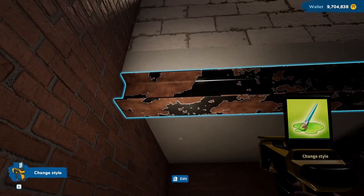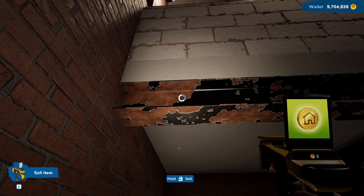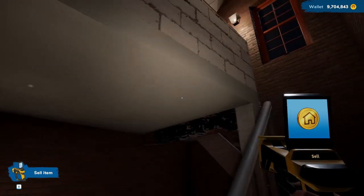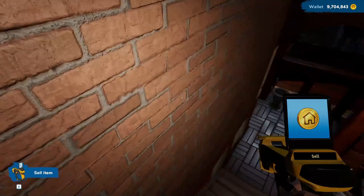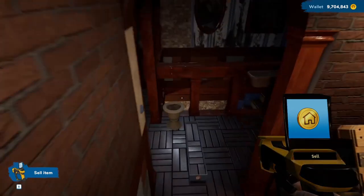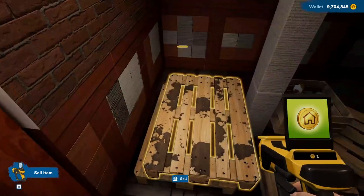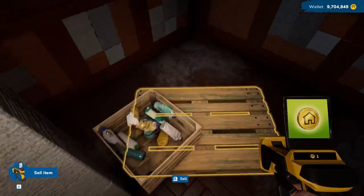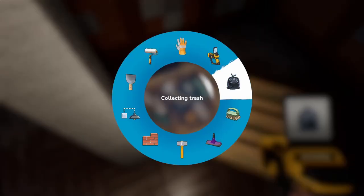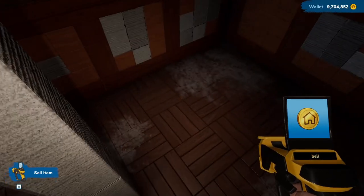Did I see one? Oh, yeah, I'm getting rid of those. I'm getting rid of those when I see them. I don't mind the wood, but I do mind these things, too. Goodness gracious. That's garbage. Okay.